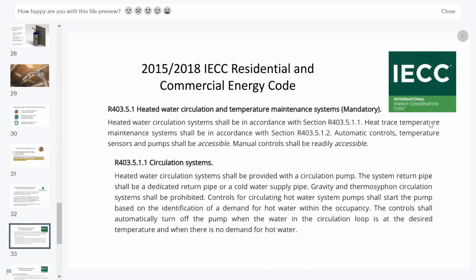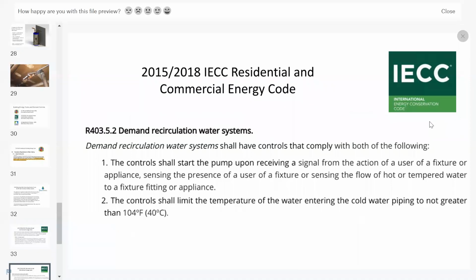So if you look at the next slide here, this is the very next section of the energy code, where it tells you what a demand recirculating system is: that it receives a signal from the action of a user of a fixture or appliance, or sensing the presence of a fixture. So a signal from the action of a user would indicate like a push button activator. Sensing the presence of a user or of a fixture is motion detection, or sensing the flow of hot water, and that's the flow switch.